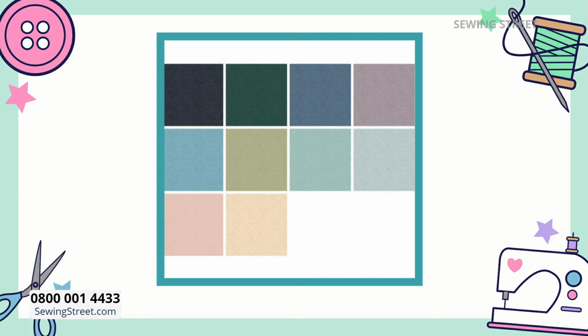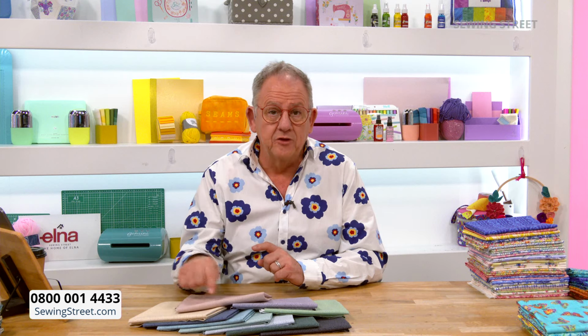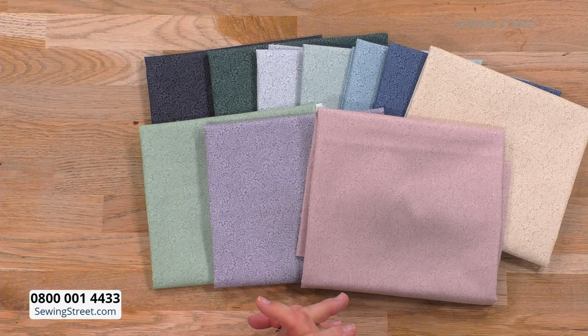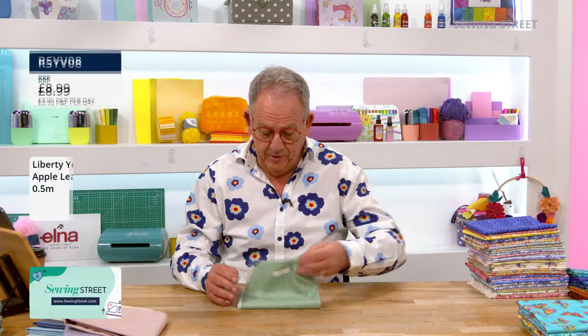Now I've got some of these by the half metre, but not. Oh, actually, how many bundles have I got left? Okay, so there are four bundles left. We can't remake this because only certain of these are available by the half metre. So, which one's available? '08. I'll do that one, okay. This is apple leaf.